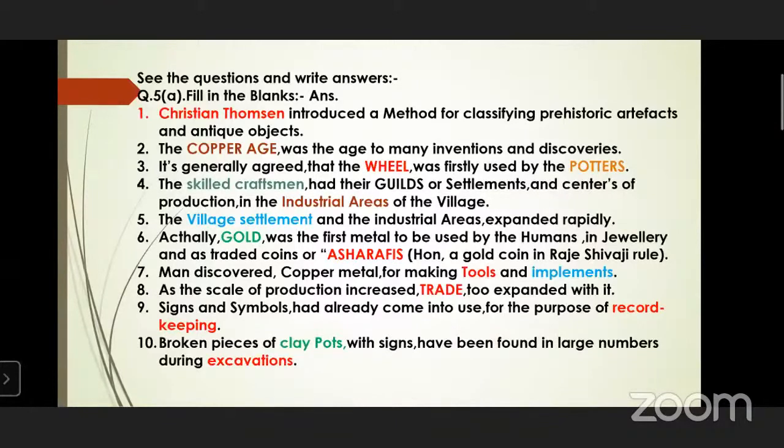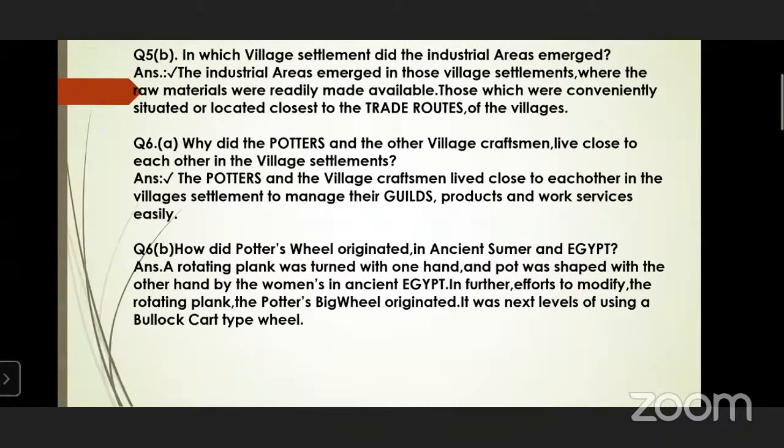of record keeping. Very excellent. Ten is the broken pieces of the clay pots with the signs have been found in large numbers during excavation. Excellent. Now, let us see the next part. Now, question 5B, in which the industrial areas emerged in these villages. Settlements were having raw materials readily made available. Those which were conveniently situated were located close to the trade routes.